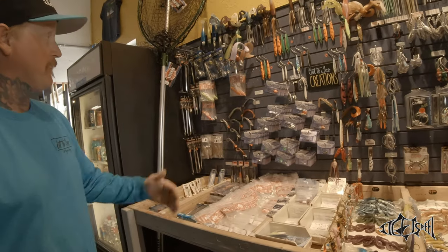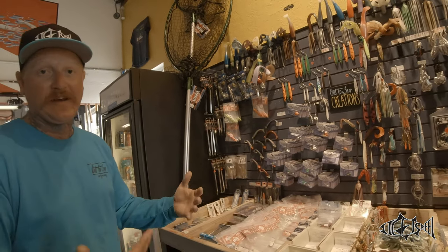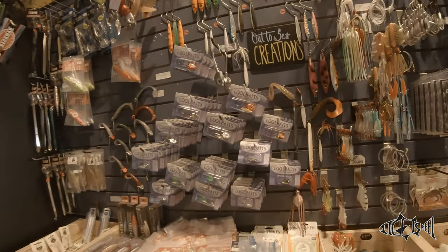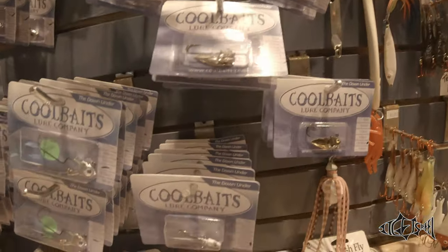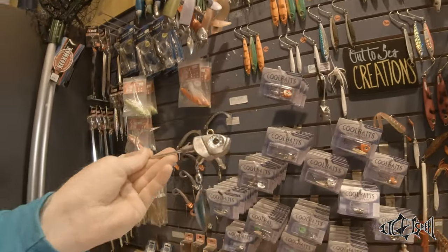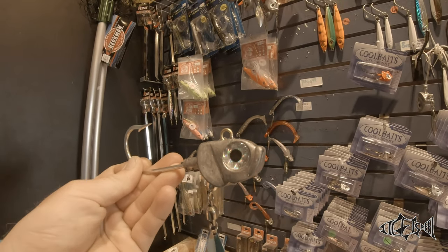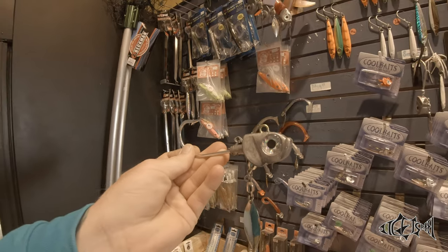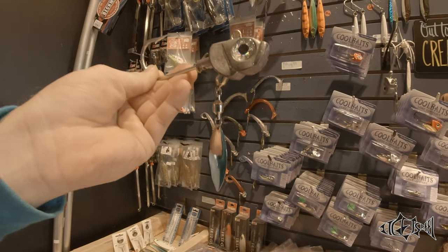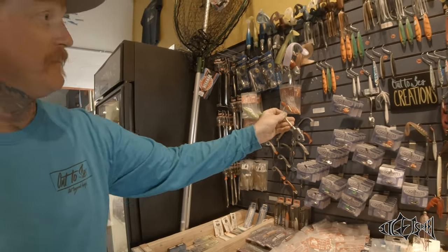Of course, you have Cool Baits down south. I don't even know if I need to give an introduction to Cool Baits, because Justin Cool is just cranking out some amazingness. And then we were able to get his 8 ounce this year, custom, just nasty. This landed a 155 pound halibut last week up in Alaska. Just hang on. You drop this down, if you're around Monster Land, the monsters will grab that.